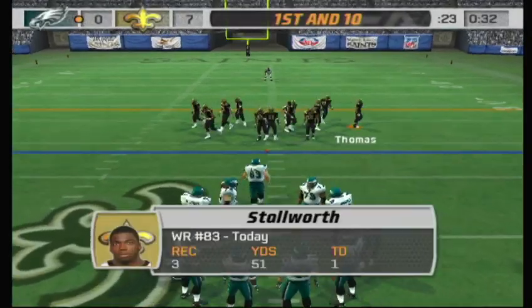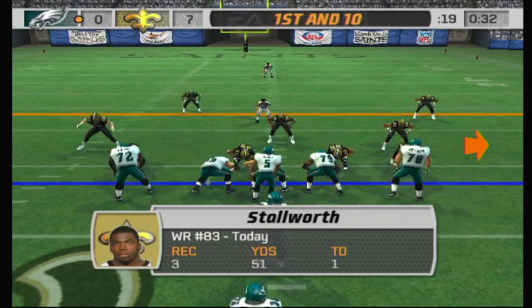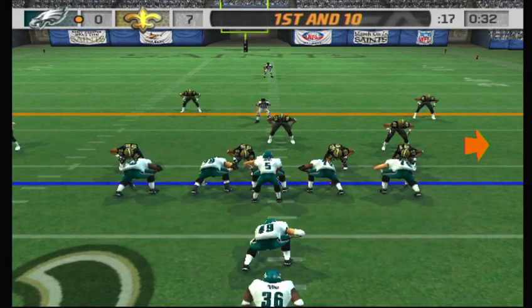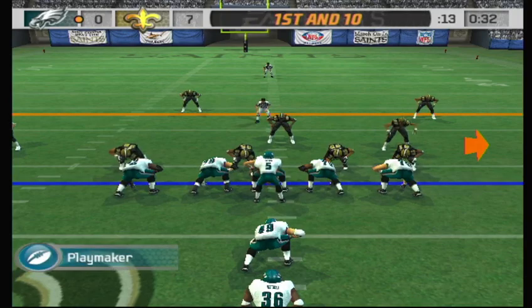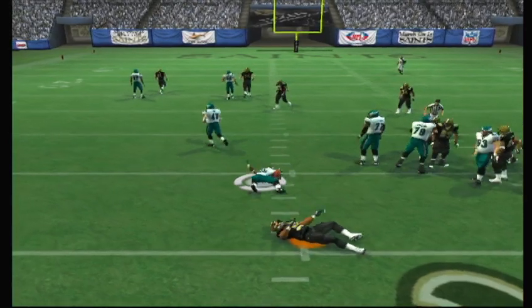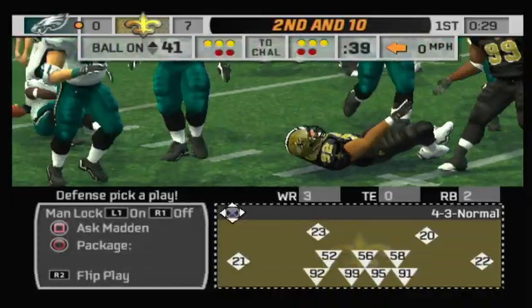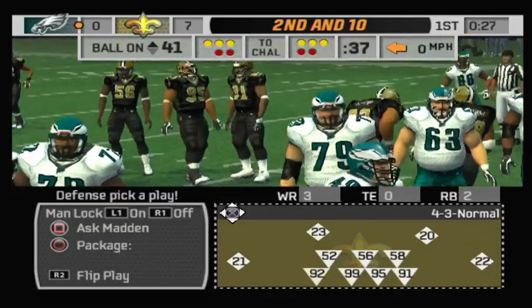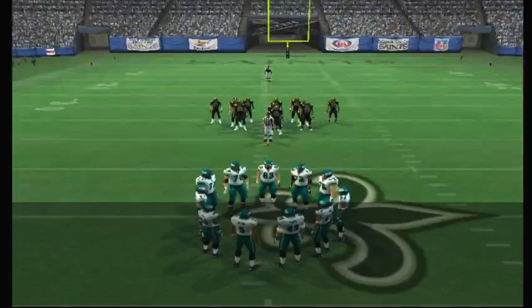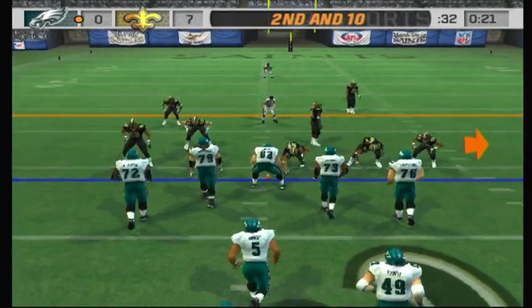1st and 10. Ball on the 42-yard line. New Orleans goes with a 4-man front. Here we come. Here we go. 35 gets the call. Bryant is the guy who's there to bring it down at the 41. That was a lack of execution from the offense. When the plan is to take it to the outside, around the corner, you need to pick up some key blocks.